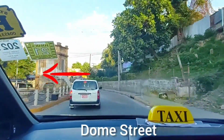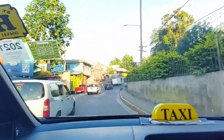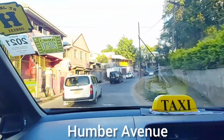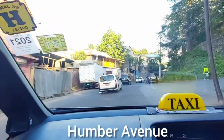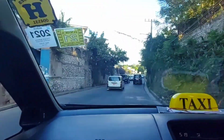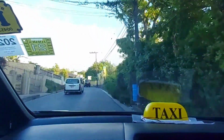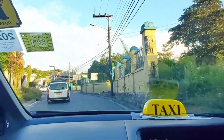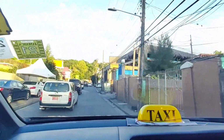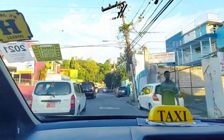That is Dome Street. Okay, so now we're going to go on to Humber Avenue, and this part of the video will look familiar to you because in the video that I mentioned previously, we did travel to Barnett Street via Humber Avenue. However, for today's video, we're not going to go down Barnett Street. We're going to turn off on a back road. We're going to go on Car Crescent, and that's going to take you out to where you can go to Westgate Hills or Westgate Shopping Center.